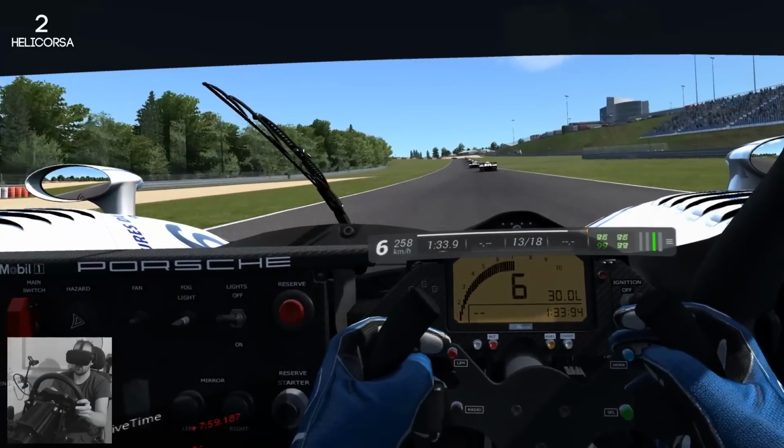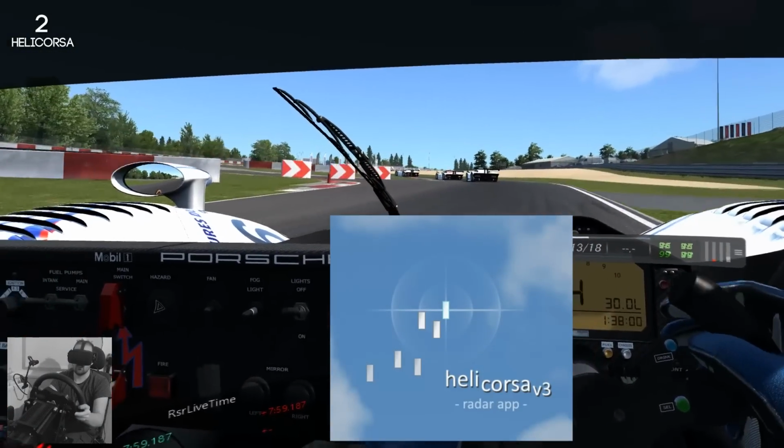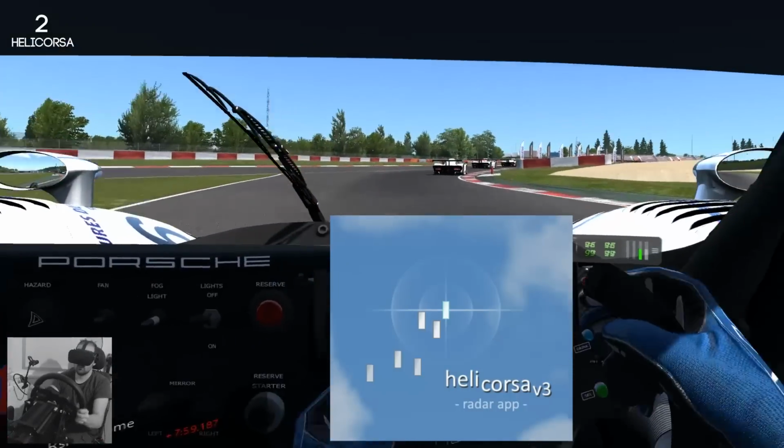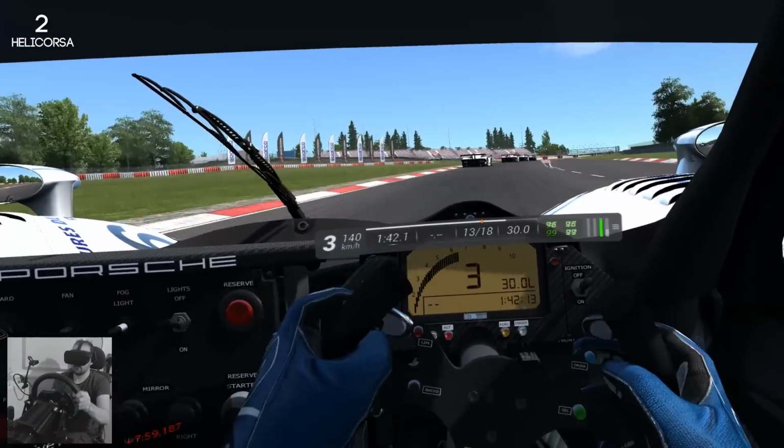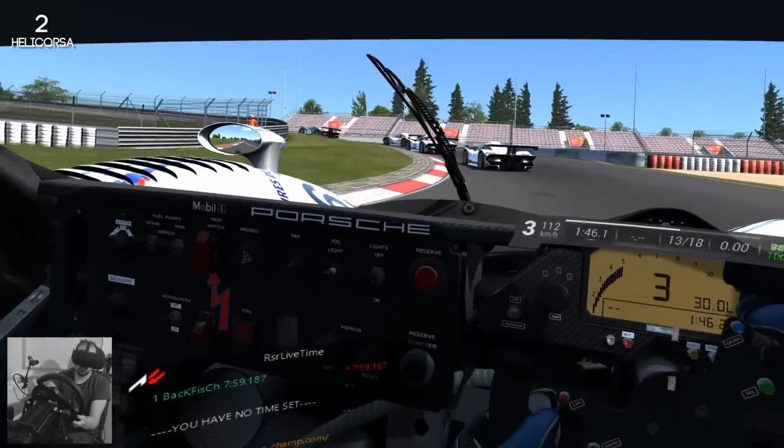Second on our list of must-have apps, HeliCorsa is there because it keeps you aware. Aware of those drivers that are likely to put a tyre in your face. Basically, all this app does is give you a top-down view, hence the name, HeliCorsa, of the cars around you, and really does give you a pinpoint precision awareness of what is going on around you.